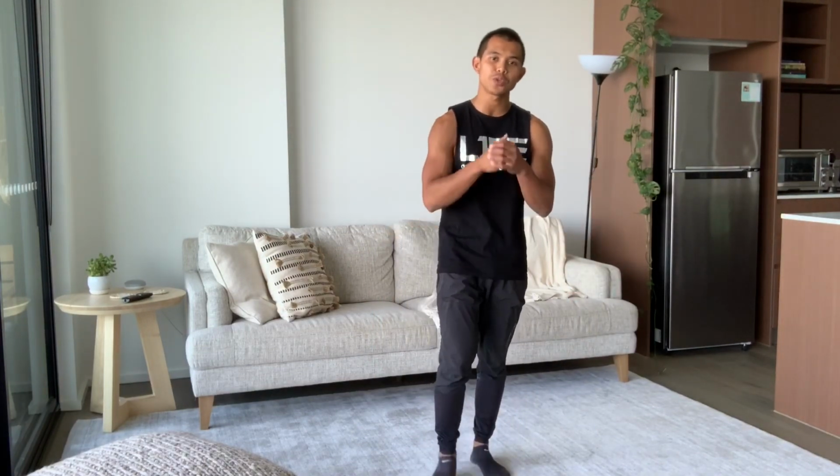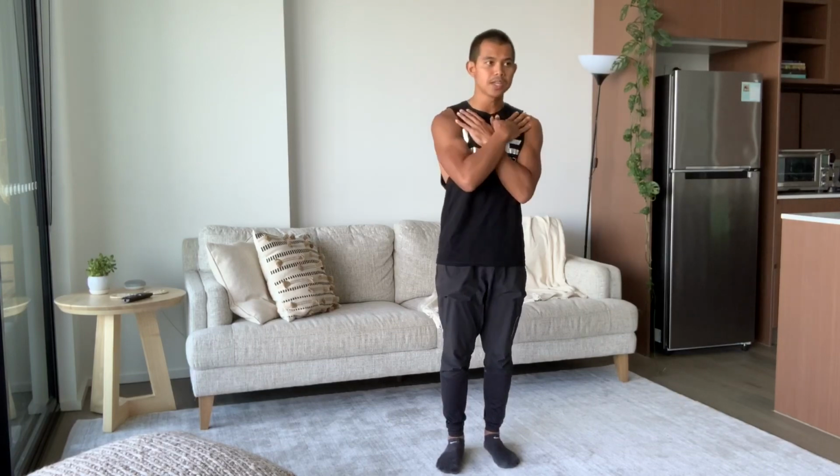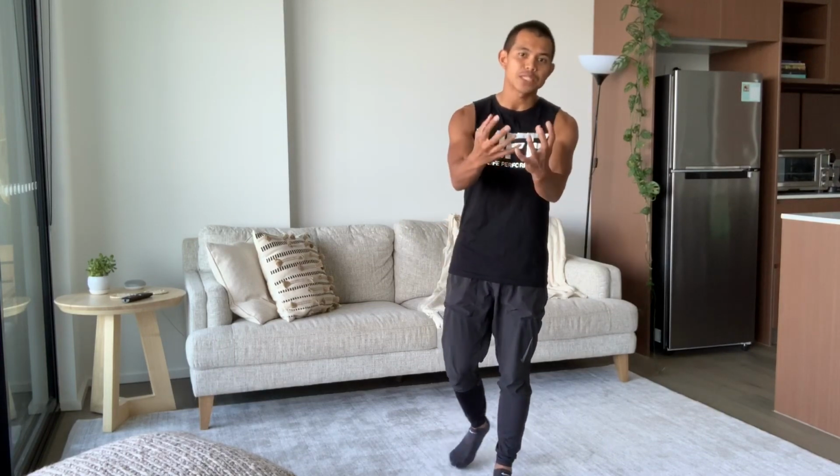Let's get started. Before we get started with today's strength circuit, I'd like to walk you through exactly what the core is. Despite popular belief, the core is more than just a six-pack muscle responsible for trunk flexion. It also involves several other muscles responsible for trunk rotation, lateral bending, as well as back extension. So we are going to walk you through each one of those core muscles as we do the exercises.